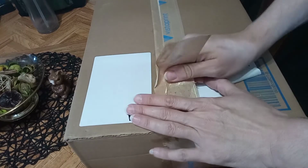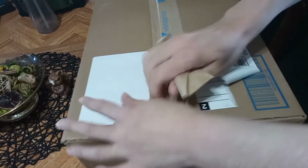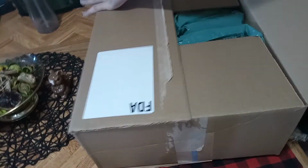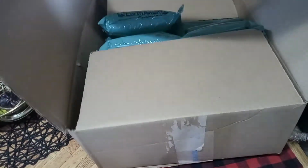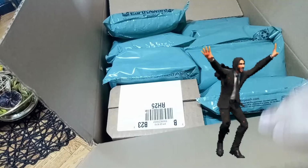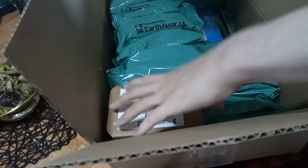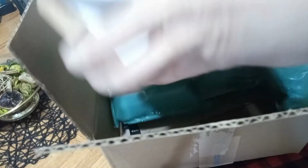Well, I got my package today. I designed some cards and some stickers for Natty Homemaker. I'm so excited. A big box with a lot of stuff just for a small box, you know.